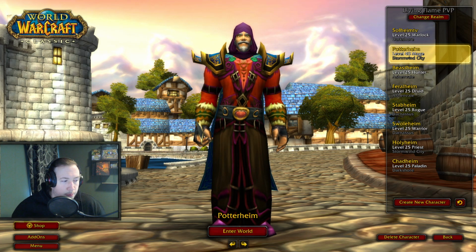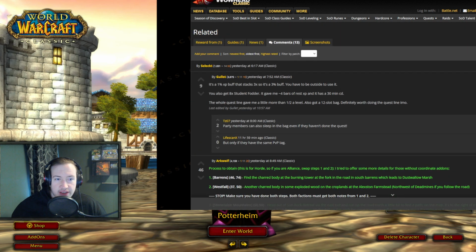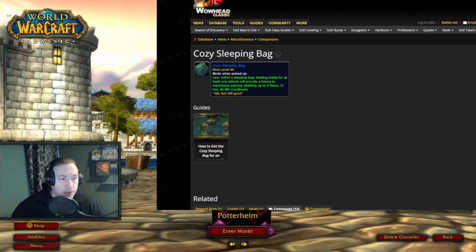The item itself may not look absolutely insane. It gives you a buff that stacks 3 times, and it gives you 1% experience gain. That being said, the quest chain itself gives you experience as well, and you get 8 items. I call it a snack, so 8 snacks, and they give you 20% rested experience each. 20% times 8 equals 1.6 levels of rested experience from doing this quest chain.